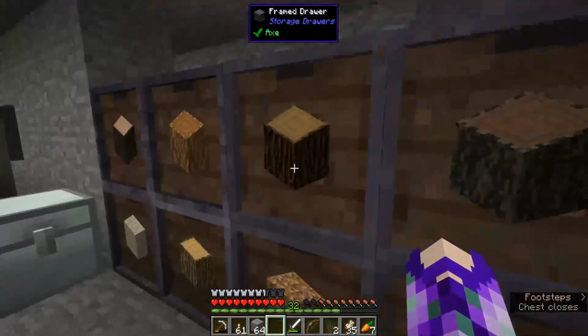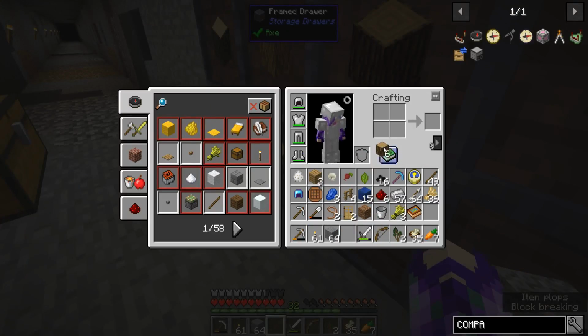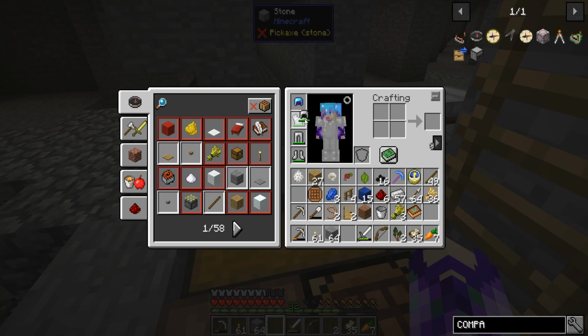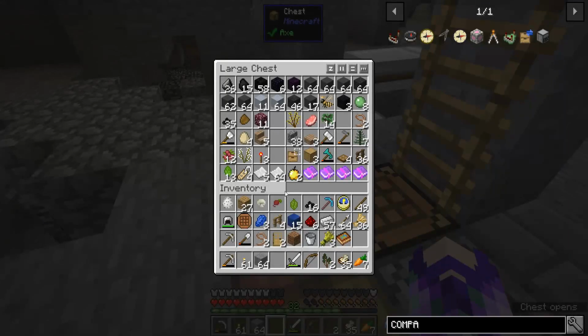Let's see. Give me some more wood. Give me some more wood. I will definitely need many more planks than what I have. Oh, maybe I had more than I thought. Didn't I put this helmet on? Good grief. I'm bad at life.